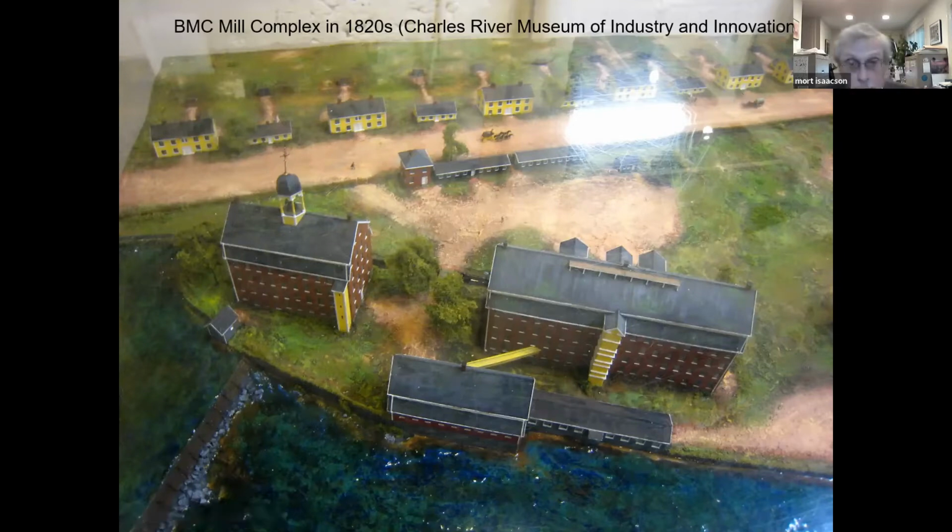Now, what remains today of this complex? Well, amazingly enough, the outside walls of these buildings, at least the bottom 3 floors, still remain. All of these boarding houses that you can see here, and there are 10 of them, all 10 of those boarding houses, amazingly enough, still exist today. And we'll be taking a look at them a little later in this lecture.